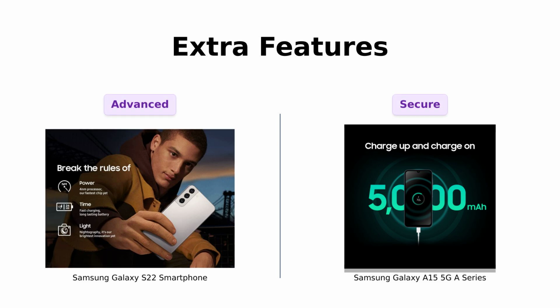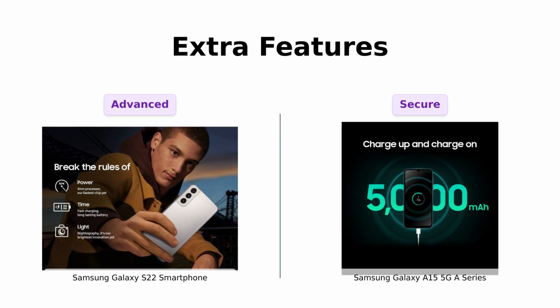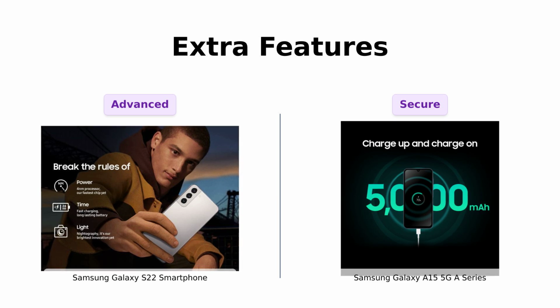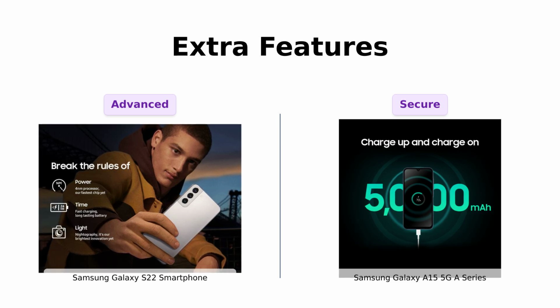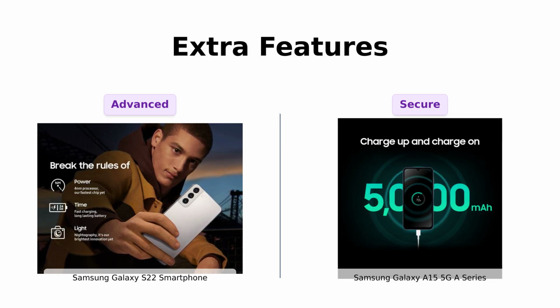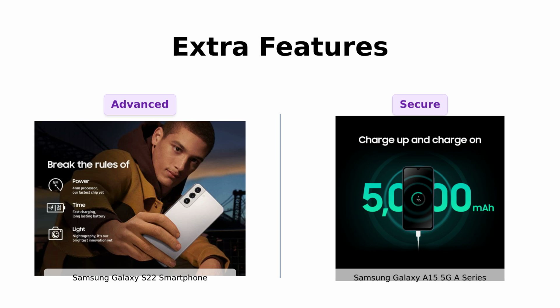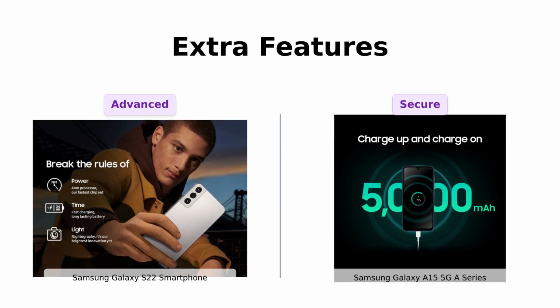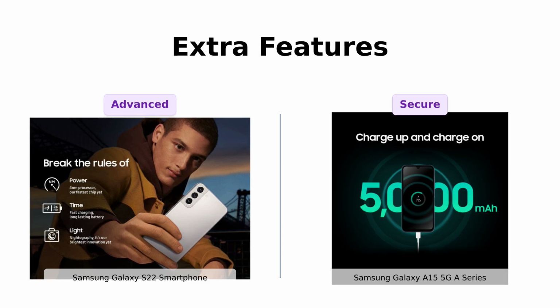And finally, let's sprinkle on some extra features. The S22 has Wi-Fi 6E, Bluetooth 5.2, and USB Type-C 3.2. It's like the James Bond of smartphones. The A15 5G, on the other hand, brings Knox security to the table, making sure your data is safer than Fort Knox itself. Reviewers love the advanced connectivity options of the S22, while they praise the A15 for its robust security features.